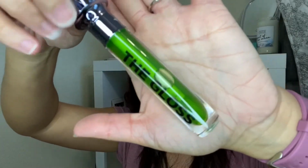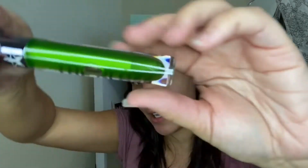This reminds me of Ghostbusters or slime. It is very slimy looking. Let me know what your thoughts are.